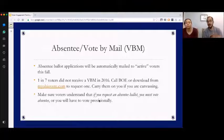So if you would like to receive this and vote from the comfort of your own home, or if you have a family member who is ill and can't make it because they're in the hospital, or for whatever reason will have difficulty voting on election day, this is a great way to do that, just by calling your Board of Elections, or you can even download the form from myohiovote.com.